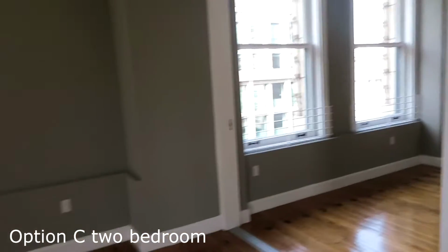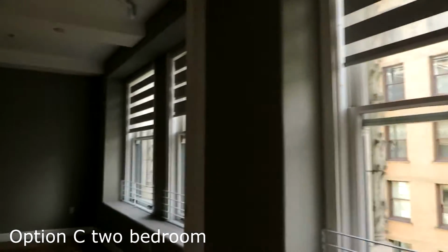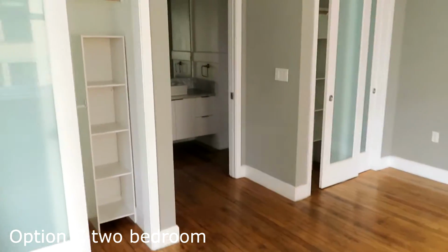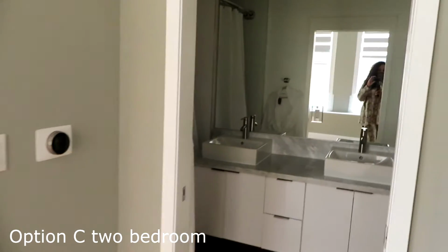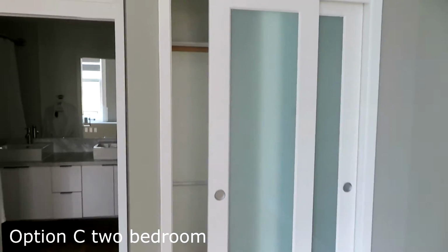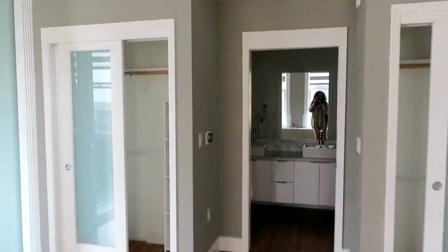Alright, and then I'm gonna show you guys the other room. So this is the other room and it has 2 sinks. I like the fact that it has 2 sinks. And then it has closet space, 2 closet spaces right here. And yeah, so that's what this one looks like.